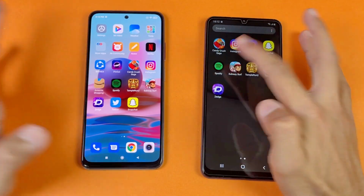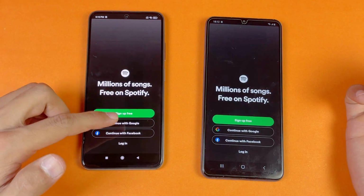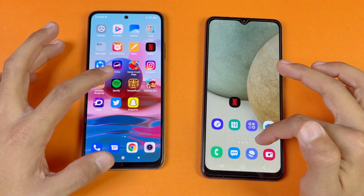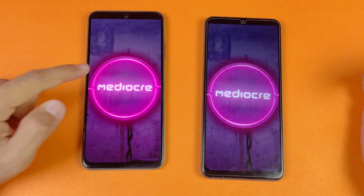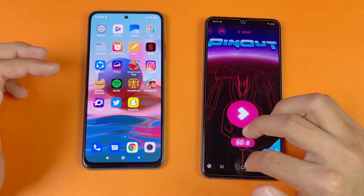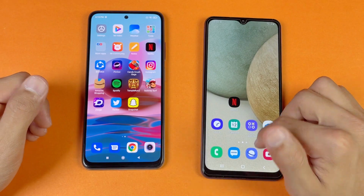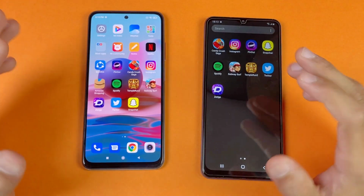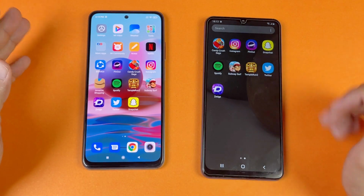So now let's see Spotify, and it's faster on the Redmi Note 10 as compared to the A12. Now let's see Pinout, more faster on the Redmi Note 10 as compared to the A12, and you can see the Redmi Note 10 is always faster than the A12, especially in heavy applications. So it seems like the Redmi Note 10 is a much faster phone than the A12.